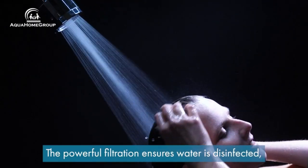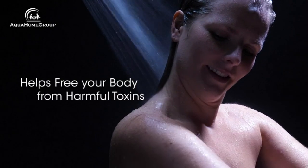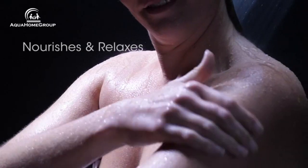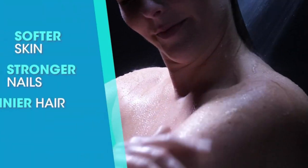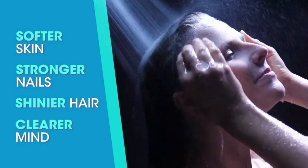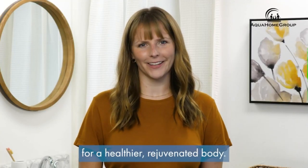The powerful filtration ensures water is disinfected, helping to free your body from harmful toxins. This provides a powerful spa effect while nourishing your entire body, leaving you with softer skin, stronger nails, shinier hair, and a clearer mind. It's an all-around solution for a healthier, rejuvenated body.